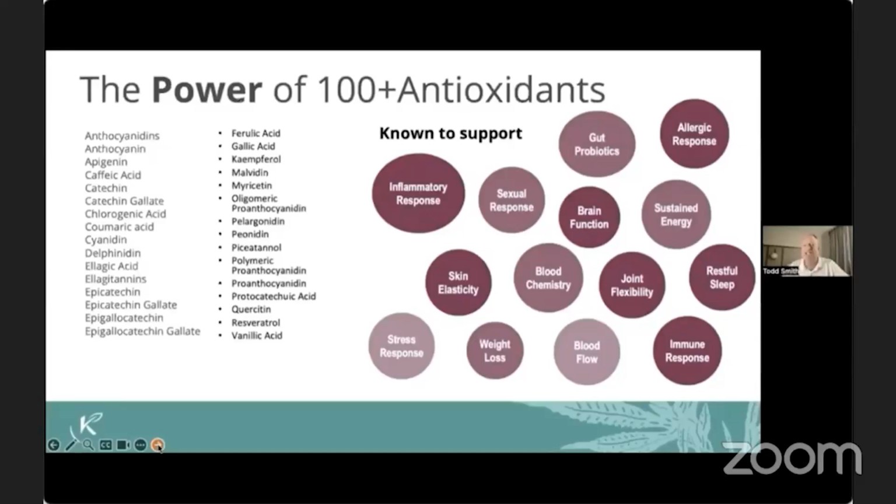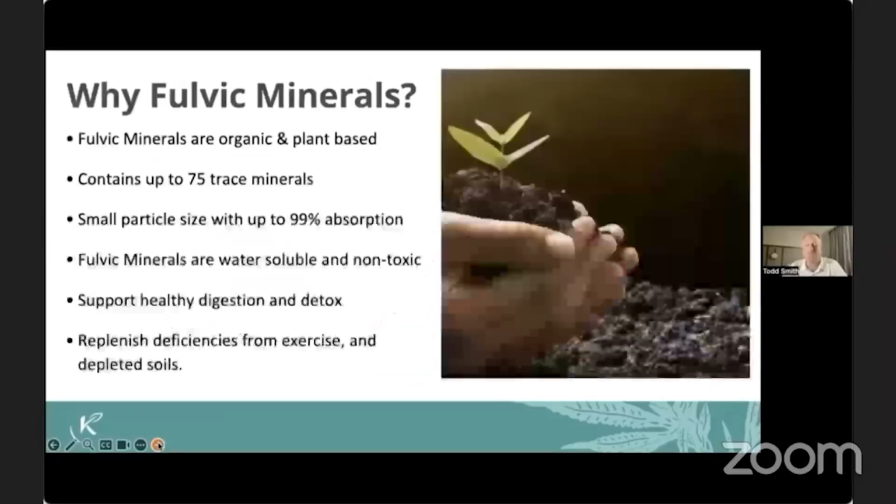It's like a magic puzzle piece, right? And fit it into place. So that's why it helps reduce inflammation. It boosts sexual response, helps brain function, gut biotics, energy levels, restful sleep, immune response, joint flexibility, blood chemistry, blood flow, weight loss, stress response, skin elasticity. The list goes on and on. It really does so many things.